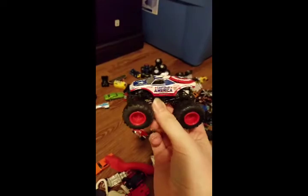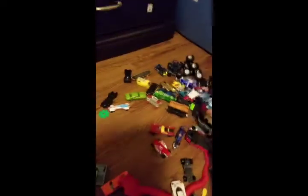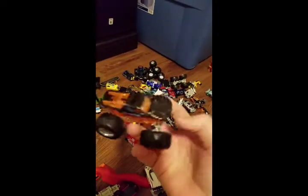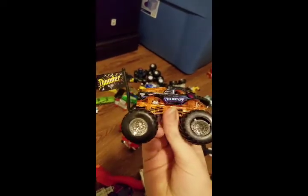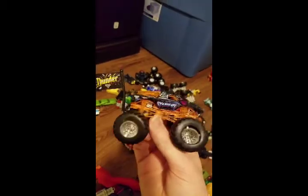And here's this one, Captain America. Then we got the shark. And then we have this one, which is broken because my son likes to be hard on them. And that doesn't even go to that one. As you can tell, it says Thunder on it. He's got it on the wrong one.